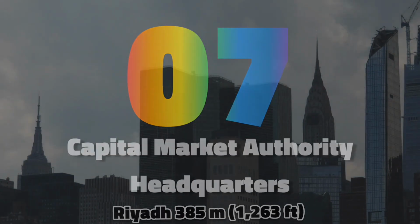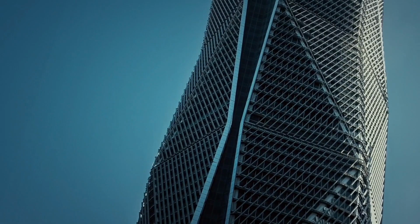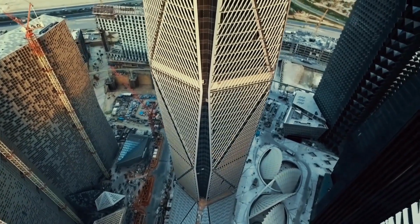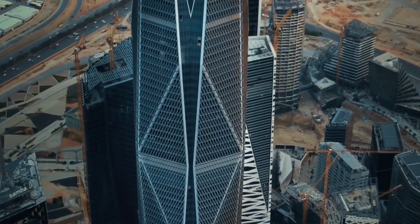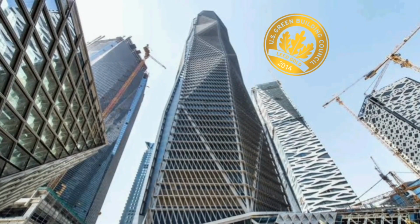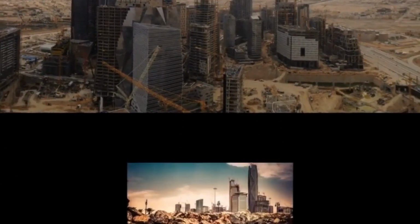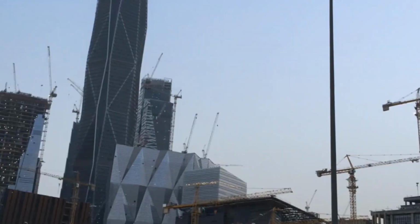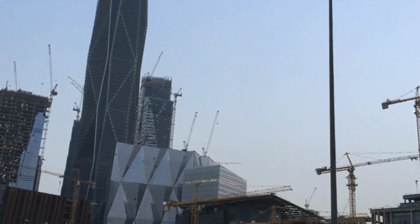1,263 feet. As the cornerstone of this new office area, the PIF Tower is built to symbolize the beginning of a new age of financial growth within Riyadh. When designing this tower, which is supposed to achieve LEED Gold certification, the architects carefully considered Riyadh's hot, sunny climate. The tower's transparency promotes internal openness, allowing access inside the workspace to natural light.